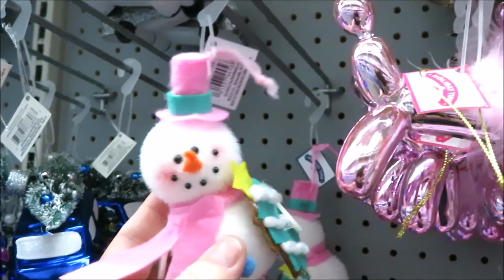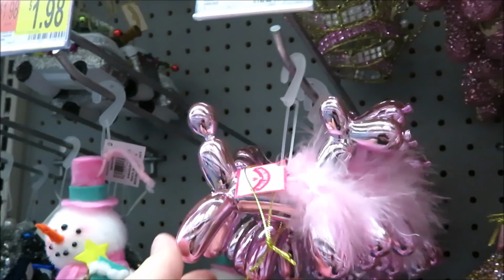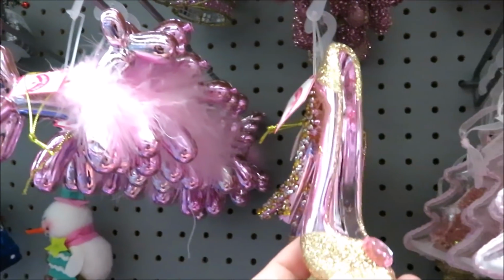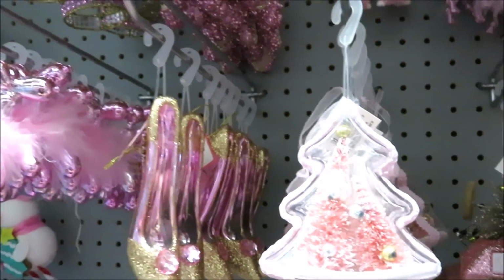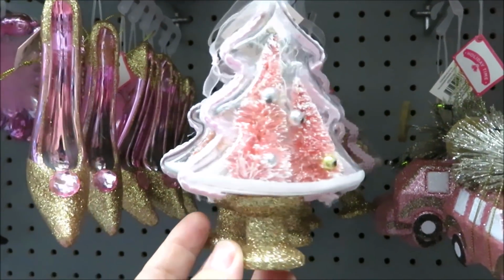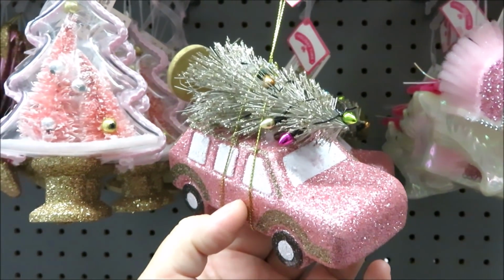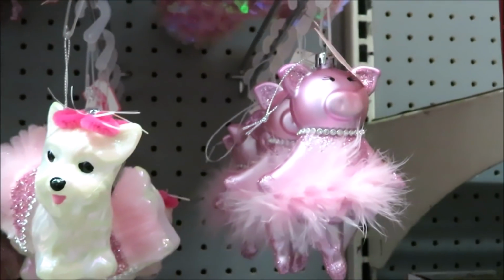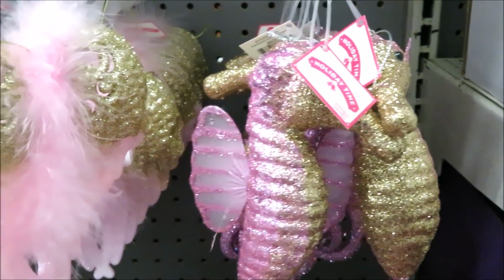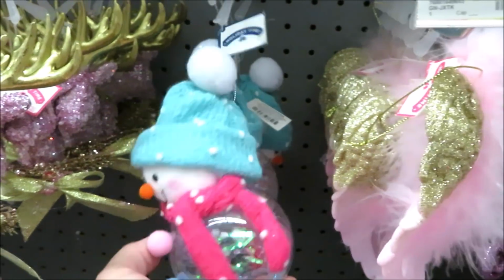Down here they've got a little pink snowman. The balloon animal, a very sparkly pink high heel, a pink Christmas tree. We've got a super glittery pink, to me this looks like a limo, it's probably more of an SUV. The little dog and the piggy ballerina. Down here they've got some seahorses, some angel wings. These are a lot like the ones at the Dollar Tree.